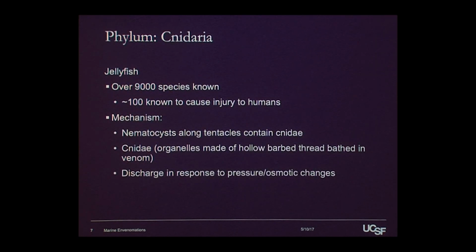That's the phylum. So in phylum Cnidaria, these are what we just commonly call jellyfish. They're not all true jellyfish, but we can't really tell the difference by looking at them with the naked eye, so we're just going to call them jellyfish. There's over 9,000 species known of jellyfish, and about 100 of these are known to cause injury to humans.